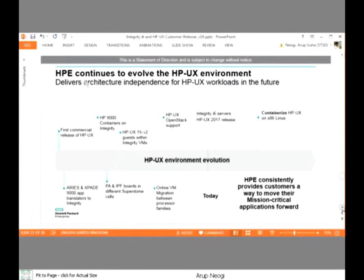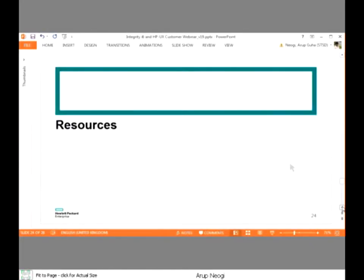And we are adding that innovation into HPUX, and it delivers the architecture independence and provides the long-term stable future that customers are looking for. So essentially that means you can invest in the new generation of HPUX with confidence, and we will continue to innovate and provide newer choice points to evolve the solution over time.